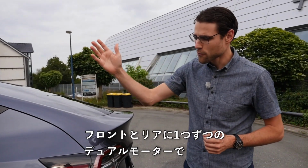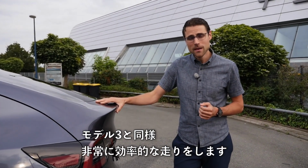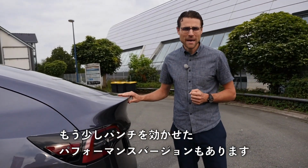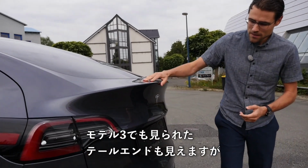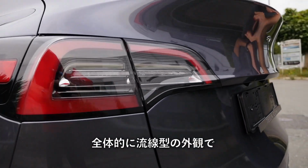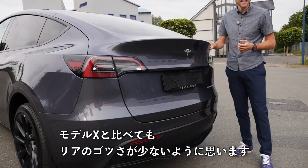Dual motor, one in the front, one in the rear. Very efficient, as we know from the Tesla Model 3. And then there's also the performance version, just with a little bit more punch. Here in the rear, you can see also again the tail lamps from the Tesla Model 3. Overall, a very streamlined look, and I think it looks definitely less bulky than the Tesla Model X in the rear.